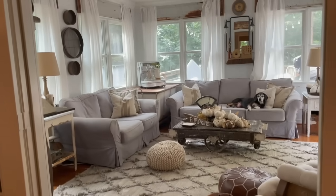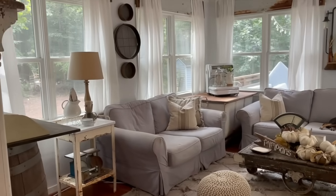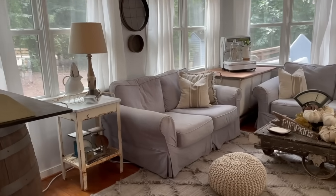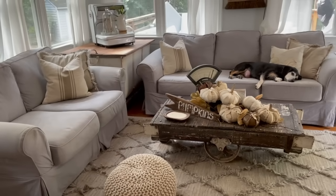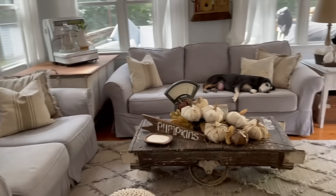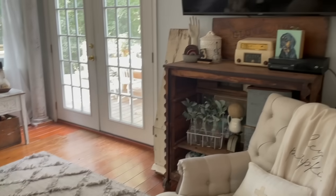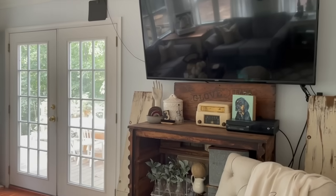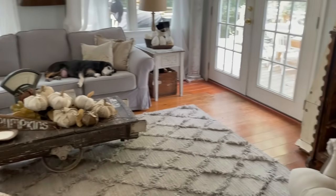But this we call the nest. So this is the room we come in and we hang out with our family. We watch TV. We've got slip-covered sofas in here because, as you can see, the giant dog on the sofa. This room gets used a lot. This is where we watch TV, hence the giant television. But it's our comfy, cozy room, and we love it.